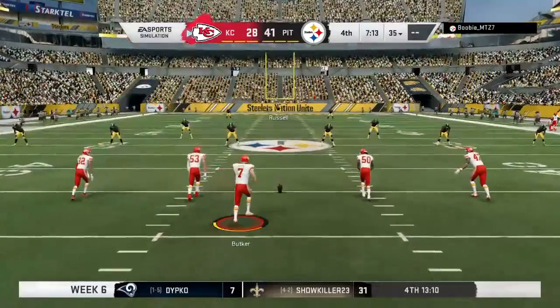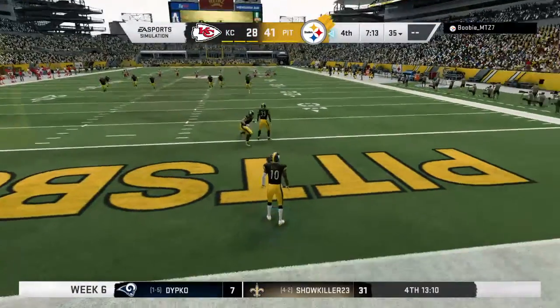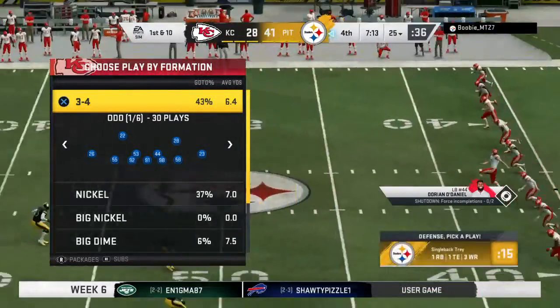Extra point splits the uprights. And the decision to just kick the extra point winds up successful. And they will not get a chance to return this one as it's through the end zone for a touchback.